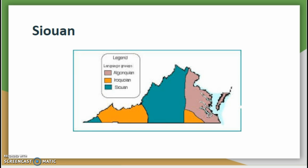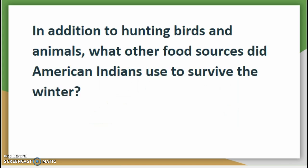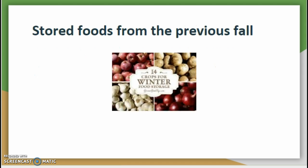In addition to hunting birds and animals, what other food sources did American Indians use to survive the winter? They ate stored foods from the previous fall.